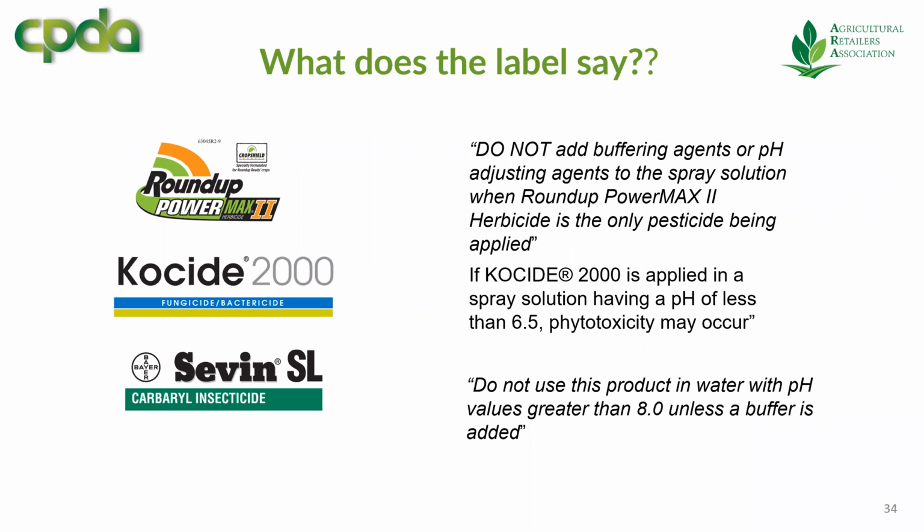Some of you may have been curious about the Roundup PowerMax labels, which have a direct prohibition against adding any kind of a buffering agent or pH adjusting agent to the solution, particularly when it's the only herbicide being applied. It's always been a curious restriction a lot of people weren't aware of, but we'll explain what's driving it shortly.